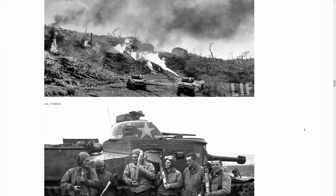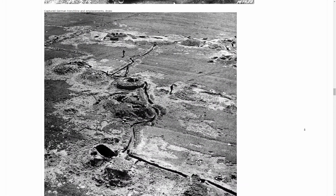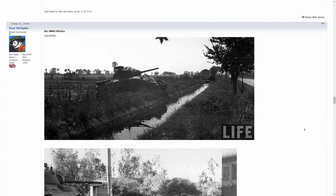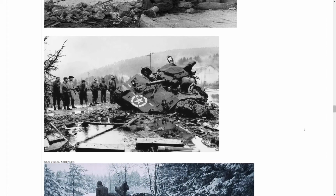Amazing pictures from Life magazine, and they really are good quality images. The guy who's put this thread together has enhanced them all and made them look as best they possibly can for the age they are, and it appears he's done an absolutely cracking job. So a big thank you to this guy. He really has done the world a favour here with these images.